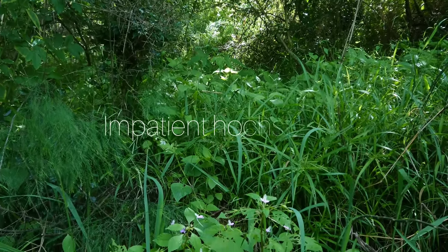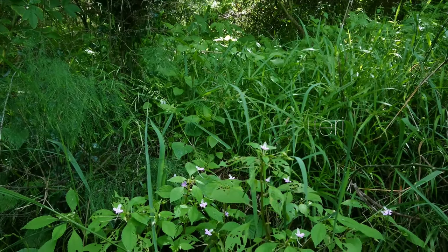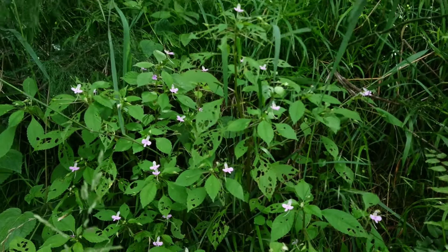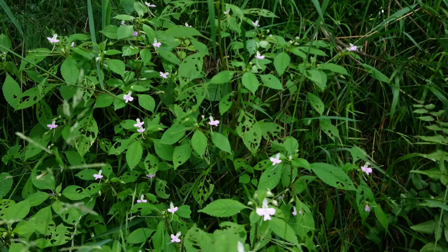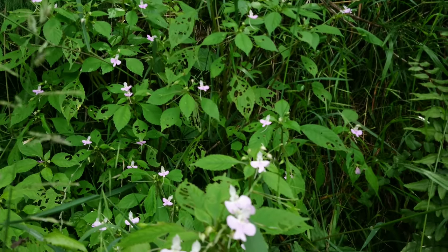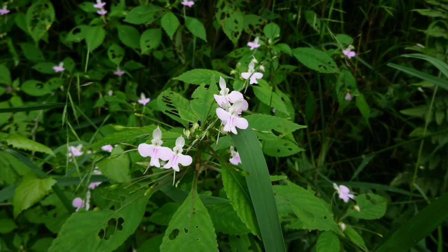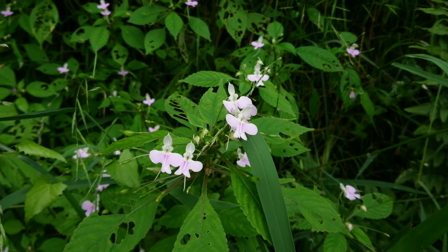Also under the canopy is Impatiens hochstetteri, also flowering now. You can see the bugs got to the leaves here, but it's quite a nice and very orchid-looking flower on this plant as well.